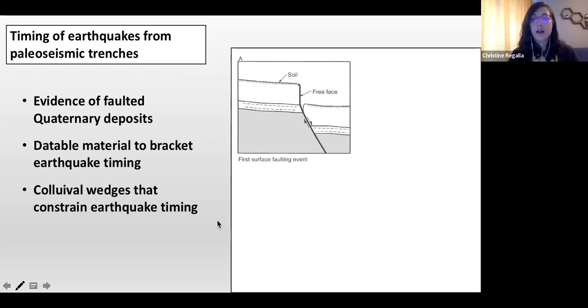And so those of you not familiar with this, there's a little schematic here on the right showing what these colluvial wedges are. So I apologize, there's no scale here, but this should be about a couple meters in vertical here. And so when we have a fault rupturing to the ground surface, we'll displace the ground surface and produce a relatively steep free face initially.